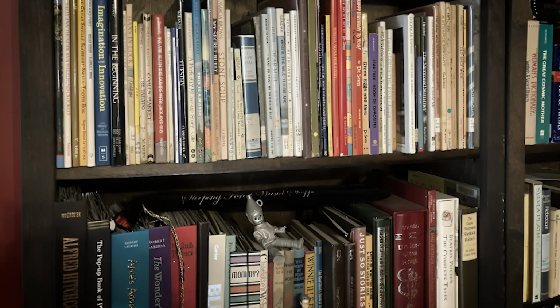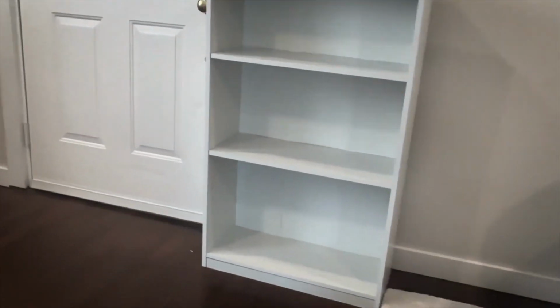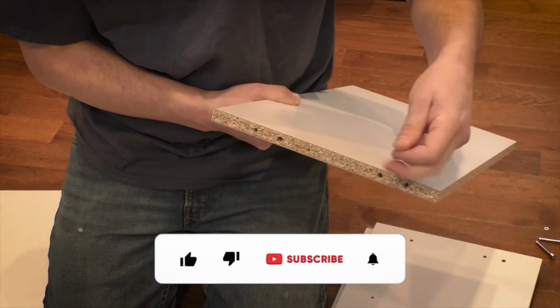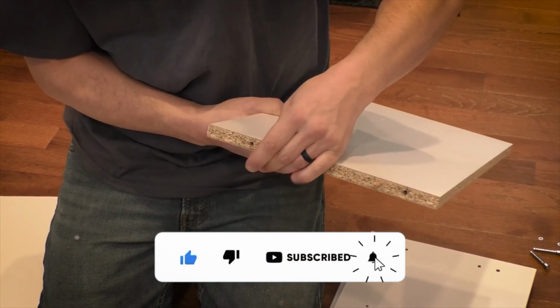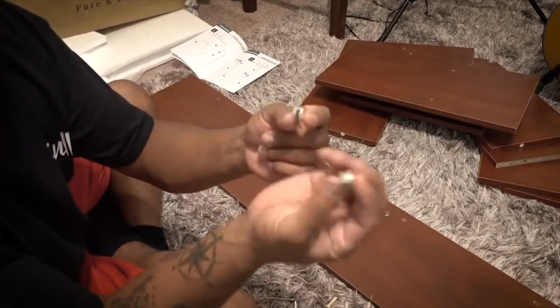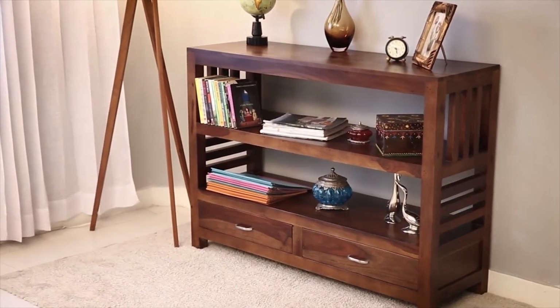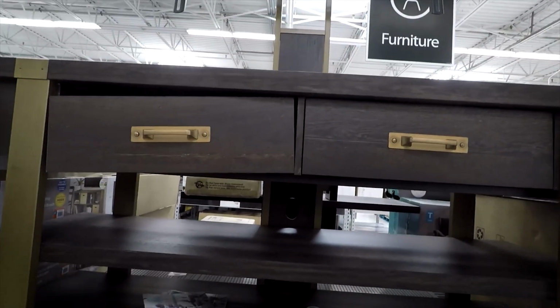I overheard a shopper saying their bookshelf leaned after holding a few books. Yikes, these pieces aren't built for real life. The issue? Low-density particle board and weak screws prioritize price over durability. Opt for solid wood or metal frame furniture, like Walmart's Better Homes and Gardens line. It costs more, but won't leave you with a shaky shelf. Furniture should last, not be a one-month regret.